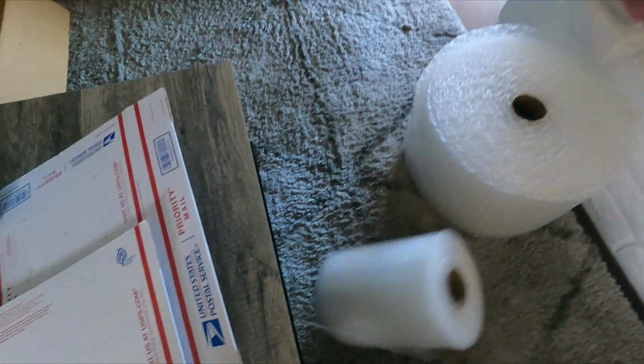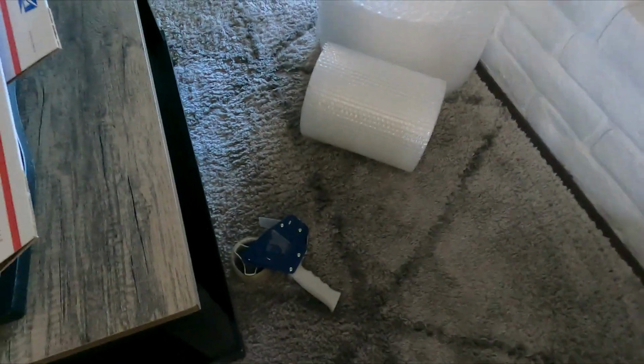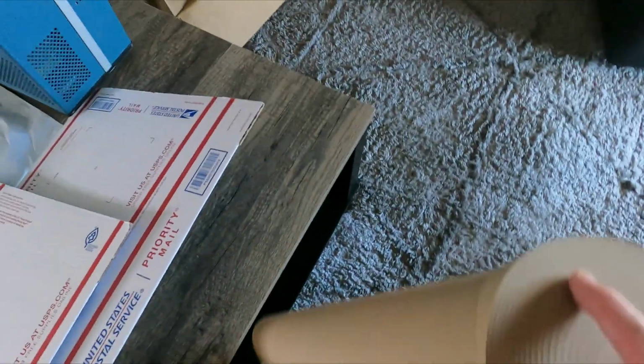You're gonna need some filler or some cushion, which I like to use bubble wrap. Sometimes it can use the bigger ones, and sometimes it needs the smaller ones. So we'll go ahead and throw that in. But then you're also gonna need some sort of packing material for around the edges. So I like to use a little bit of paper.